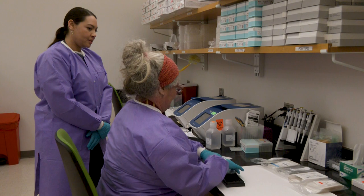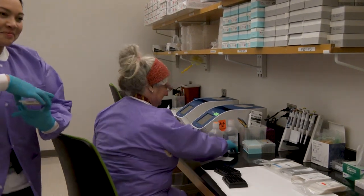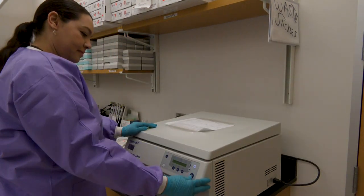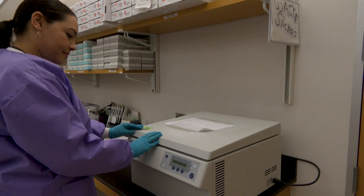The Newborn Screening Molecular Laboratory also tests for cystic fibrosis. Cystic fibrosis is a disorder of the mucus glands that causes the body to produce too much mucus. Changes in a baby's cystic fibrosis transmembrane conductance regulator gene, CFTR gene, that can cause cystic fibrosis are identified using a technology called next generation sequencing. Next generation sequencing is a molecular biology technique that can identify mutations in DNA.